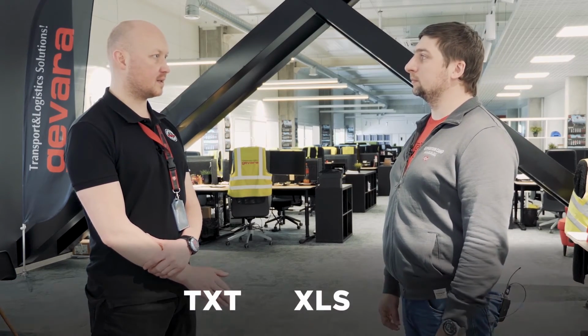How do you exchange data between your own ERP and the data collection terminal? We don't have ERP. We don't need it at this stage, since the customer sends all the data in different formats, such as TXT, XLS, or CSV. We process it, do our job, then upload the result in the same format, give it back to the customer, and that's it. That is, we don't need to have an accounting system yet.